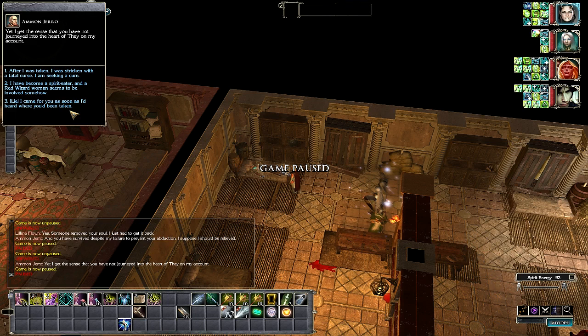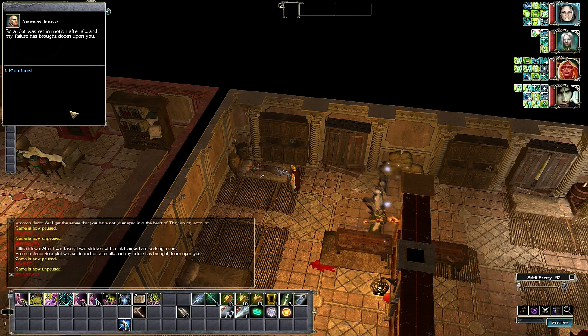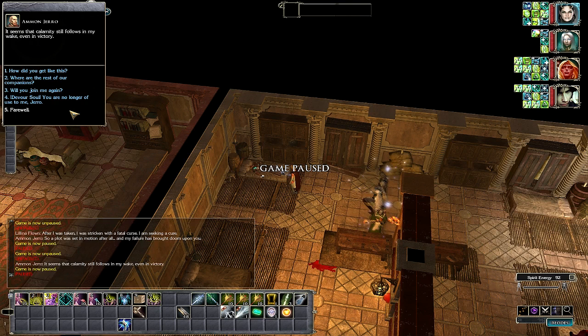Yet I get the sense that you have not journeyed into the heart of Thay on my account. After I was taken, I was stricken with a fatal curse. I'm seeking a cure. So a plot was set in motion after all, and my failure has brought doom upon you. It seems that calamity still follows in my wake even in victory. You're no longer of use to me, Jero. Devour soul.